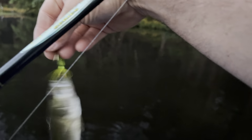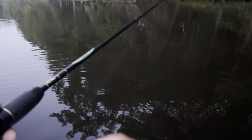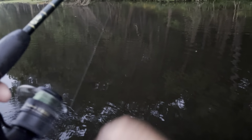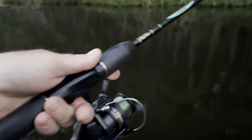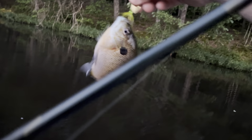Got a little bass on a rooster tail. Not much bigger than the lure. Oh yeah. Fish these little lakes. Oh, there's another one. Whoa. I might give you one of these, Wilson. What is that? That's a nice bluegill. That's a really nice bluegill, actually.